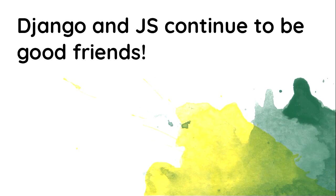There's also a talk later today that I'm really looking forward to, which is the offline Django with service workers talk. So I'm looking forward to that later on. I think as all of these changes happen, though, Django and JavaScript continue to be good friends. It's still an excellent partner in crime for today's modern web apps and websites. I'm still very happy to use it, and I'm still very happy to be tangentially part of this community. Thank you very much.